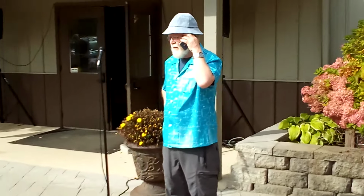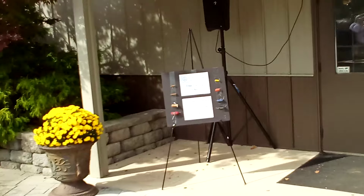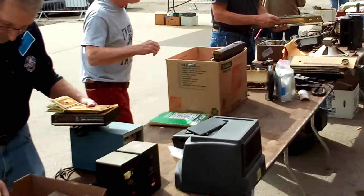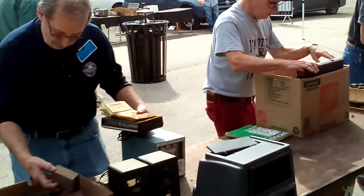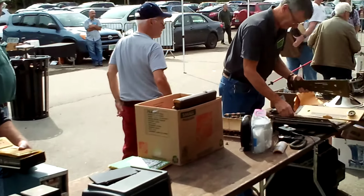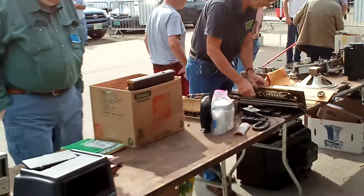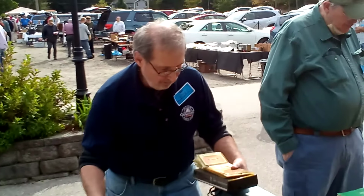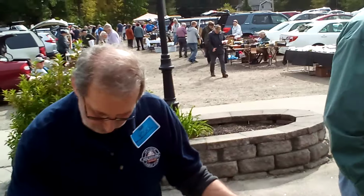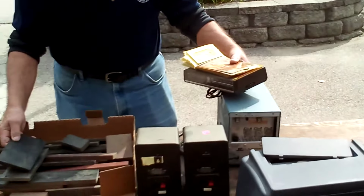President Bob Harris on the phone, or at least pretending to be on the phone. And of course, our famous free table at our Brooklyn shows never disappoints, because there were probably more people at these tables than any other table in the place. And Roger, in fact, tried to figure out what he's coming home with. All right, Roger's already picking through the good stuff. Oh my gosh, look at this stuff.